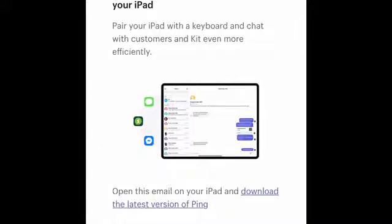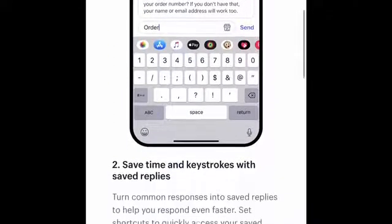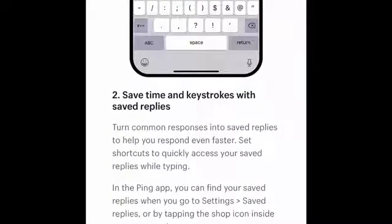But I am thinking about switching over and using my tablet for Shopify Ping just so that I can type a little bit. I don't know. I'm trying to think what would be more efficient, but it may be more efficient for me to still use my phone, but it may also come in handy for me to use a tablet. So I don't know, but I just wanted to let you all know that that feature is available.